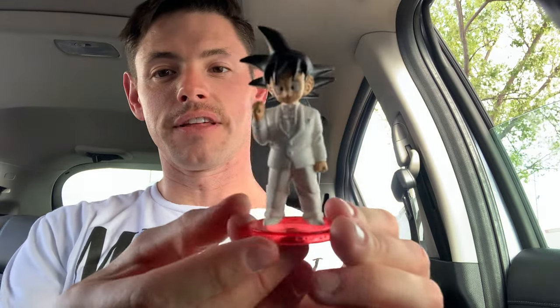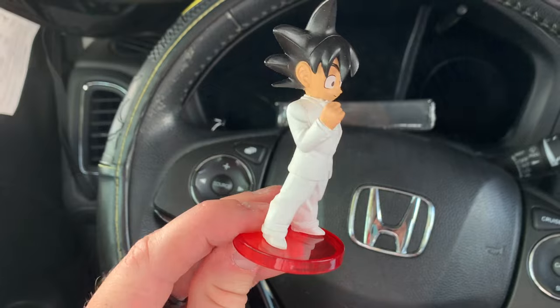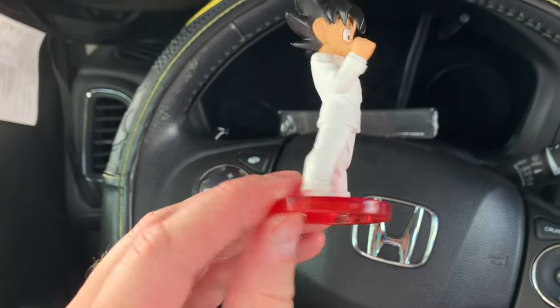Yes. So, we got Goku in his tux, and it comes with a little stand. I love that. That is awesome. So, nice little red stand. Honestly, these are really cool for like $10. I mean, vintage stock is a little overpriced, but I haven't seen them anywhere else, so, but I love that. If you guys can see. So there he is, just really cool.